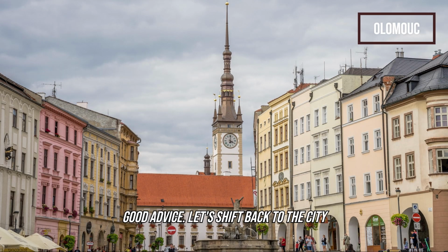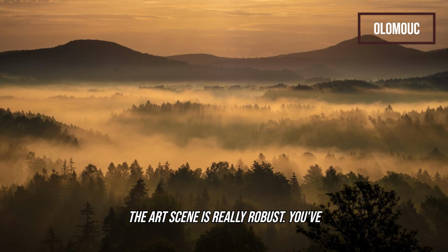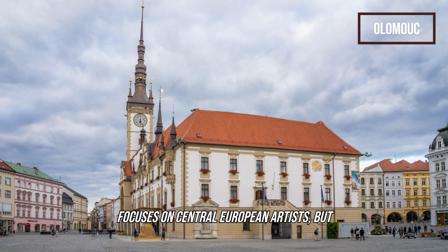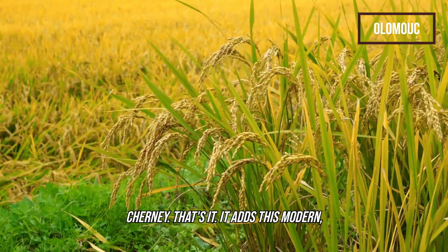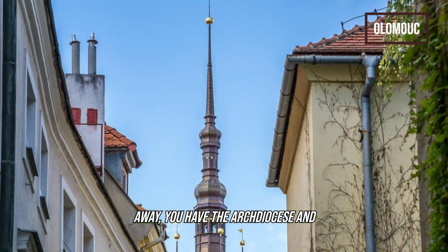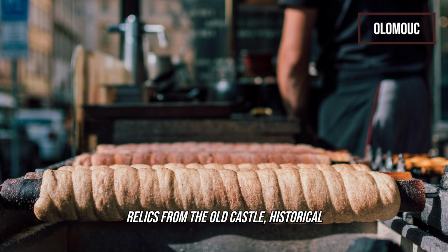Good advice. Let's shift back to the city as a cultural hub, beyond food. For sure. The art scene is really robust. You've got the Olomouc Museum of Art, which focuses on Central European artists. But on the outside of the building, there's this famous kind of controversial sculpture. The Hanging Art Thief by David Cherney. That's it. It adds this modern, rebellious touch. And then just steps away, you have the Archdiocesan Museum, which is all about preservation: relics from the old castle, historical paintings, even a fanciful golden carriage.